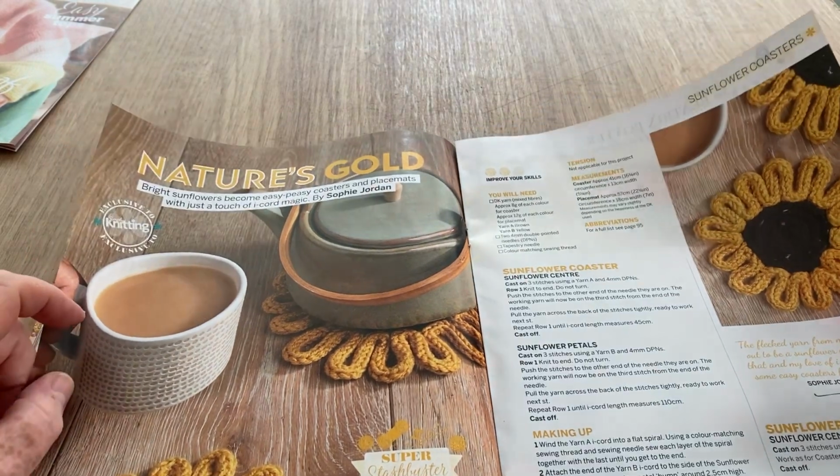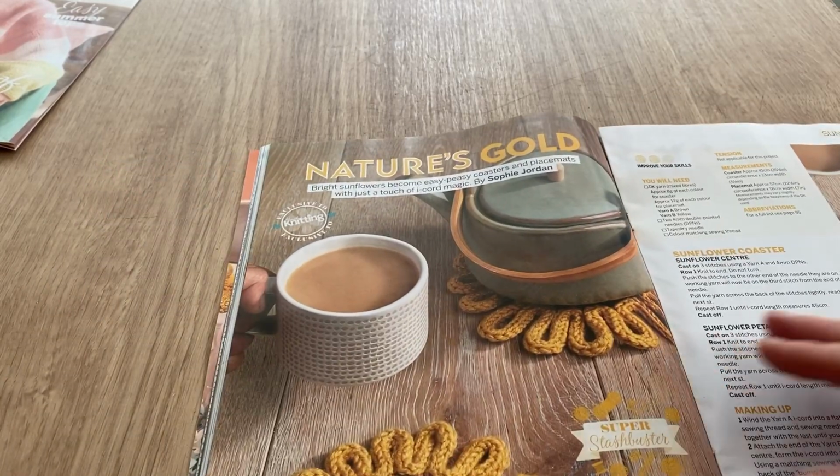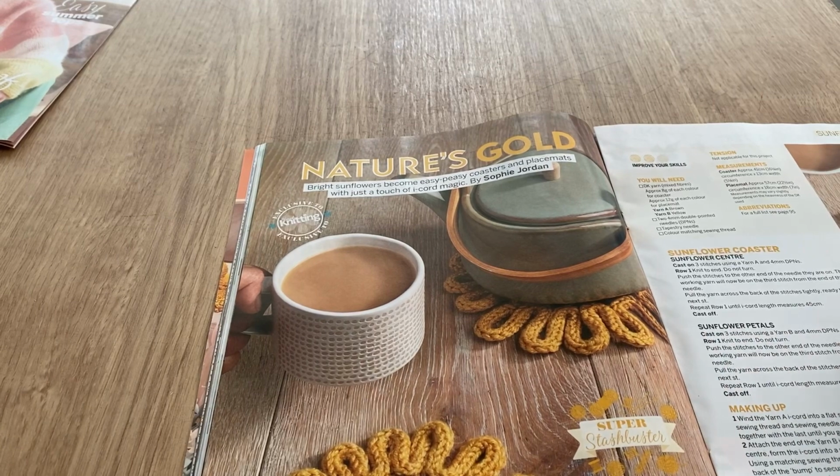Now, that's an idea. I've got an I-cord maker. I got it for my shop for CrochetRocks, and I bought a few extras to sell.